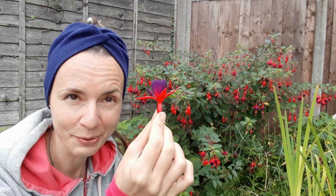Unfortunately, we had a pretty bad summer in the UK, so the berries are not ready, but I managed to collect a few of the flowers, and I actually found one berry which should be ready, so I'm gonna show you. The leaves are also edible, but I haven't tried them myself. I usually use the flowers and also the berries.